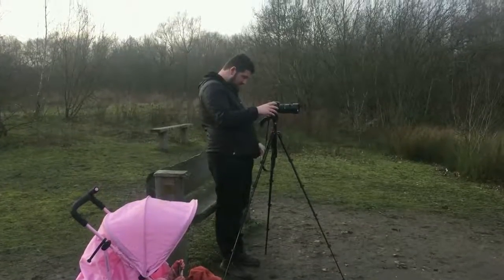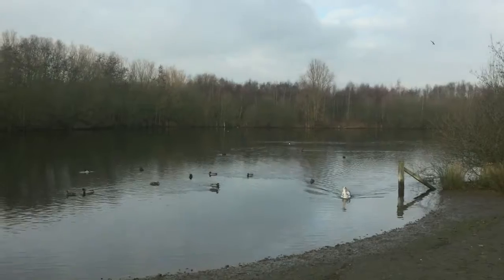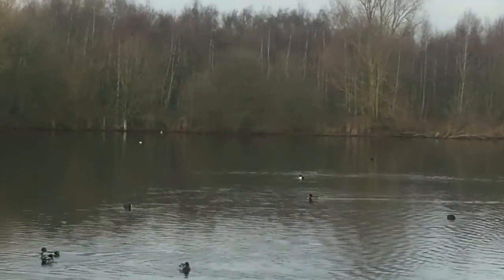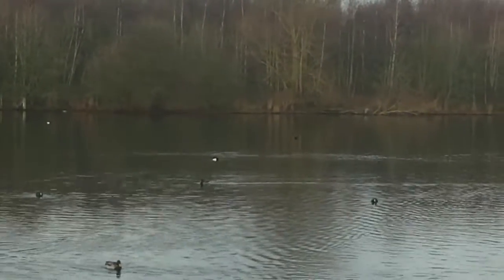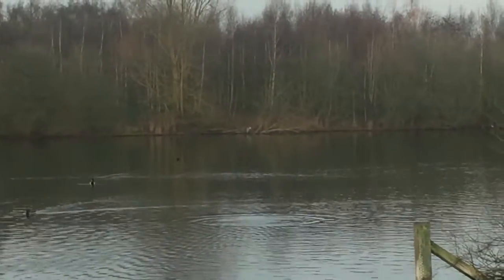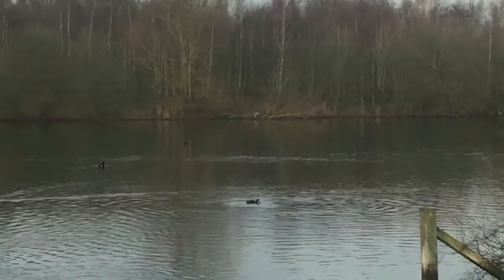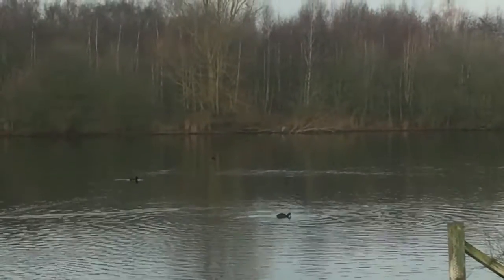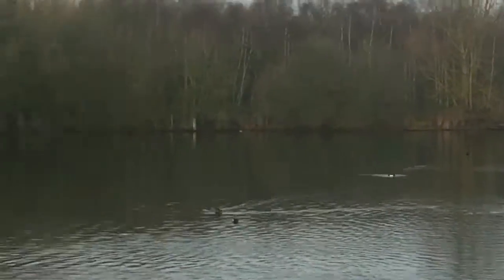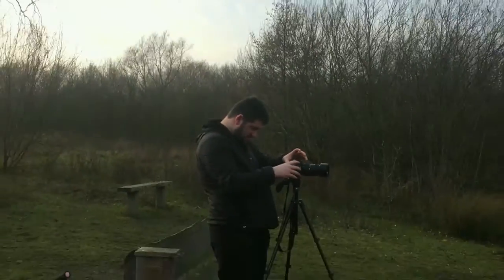We have stopped to take a photograph of a heron which is currently sat right over there. I wonder if I can zoom in so you can see. That's the furthest I can zoom in. So it's sat in pretty much the centre of this image here. Oh, I'll zoom out.